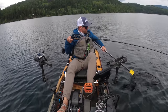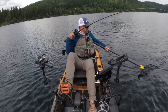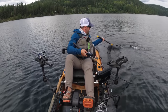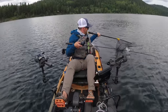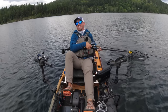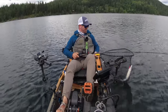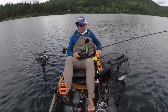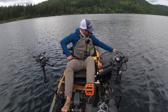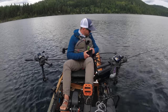Keep that head forward so they don't do the twisty thing. Come on. That's not what I wanted to have happen. Stay down. Come on. Got him. Yes! Awesome. I got a limit of tank kokanee. Oh, all thanks to one rig, essentially. That's awesome. That is so awesome. What a beautiful fish. Oh man, look, I just barely had him hooked. He's probably gonna throw it in the net.